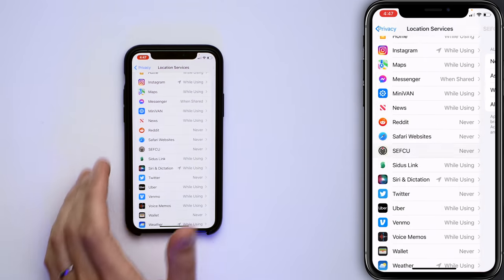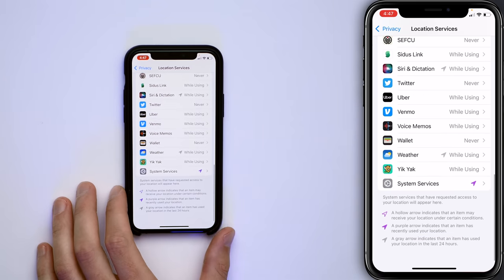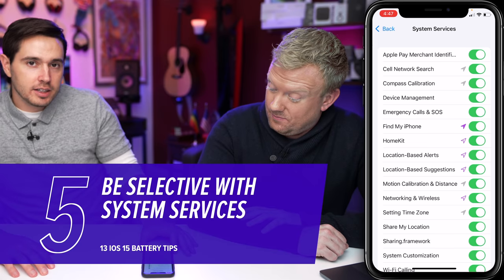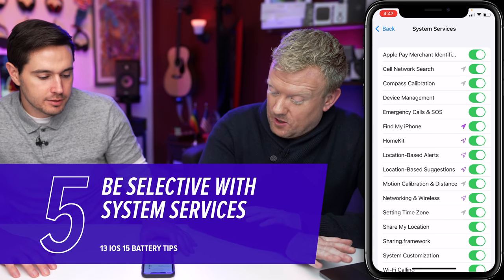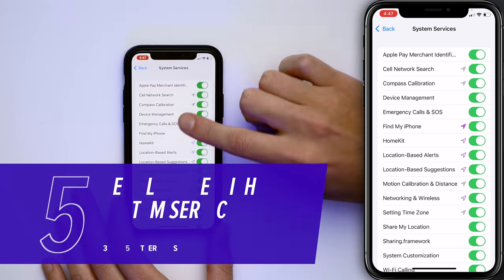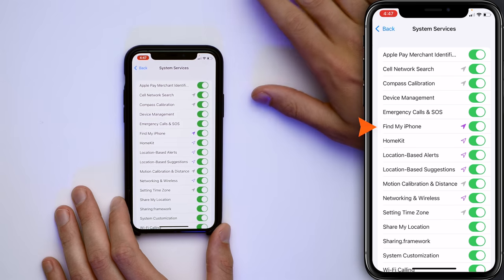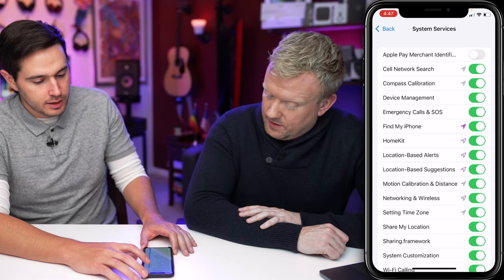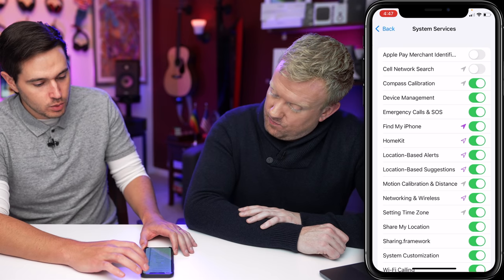Let's tap back again. Scroll down and tap on system services. We've got a lot of things on here. We need to turn most of them off. What do we like to keep on, David? Emergency SOS. Find my iPhone. And networking and wireless. So let's just go ahead and do it. While I turn these switches off, you say something.